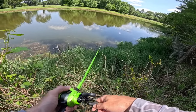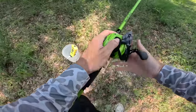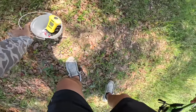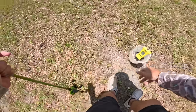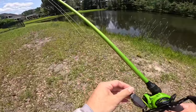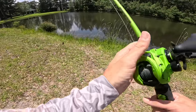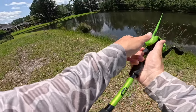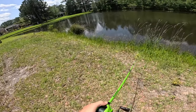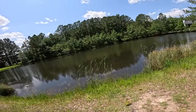Dang it, dude. All right, guys, we don't have much more time with this frog, so we're just gonna go ahead and move and go to a new spot. All right, it is time. Get us a bass on this frog. And this water looks so clear right now. These ponds have really cleared up over the last week or so.